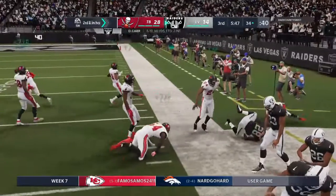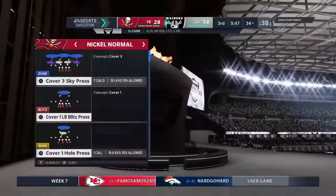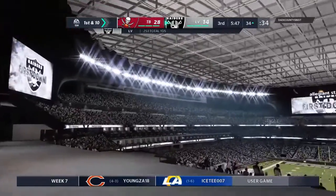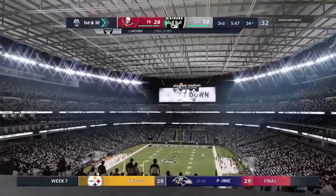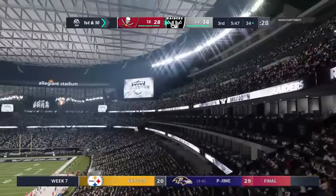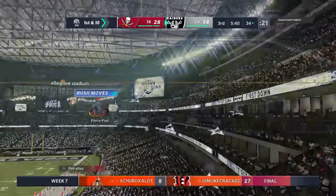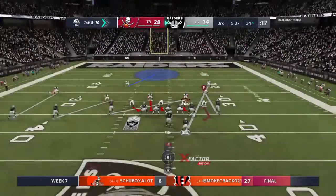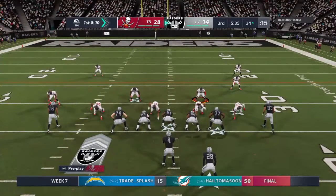It is out of bounds inside the 35. A gain of 13. It's a first down. They ran that one well, and not only did they pick up a nice chunk of yardage on the screen, they sent a message to the defense. Rush the passer all you want, but you better be careful. We can hit you going back the other direction. From the 34 now, here's first and 10.